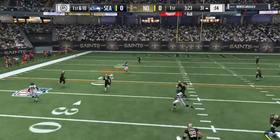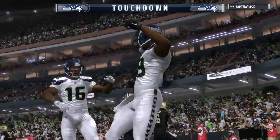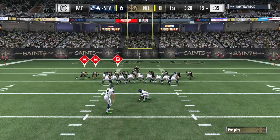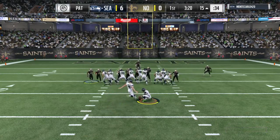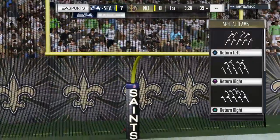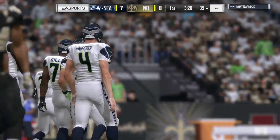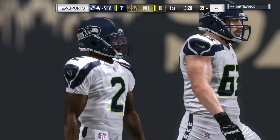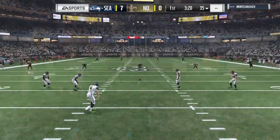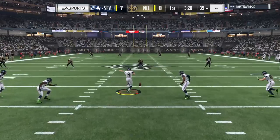A really nice pickup. It's caught on the left side by Baldwin, and he will score. Touchdown, Seattle. Doug Baldwin, 30 yards. And the Seahawks take the ball down the field and score on their opening drive. And it's up and good. Hauschka now to send this one away following the score.